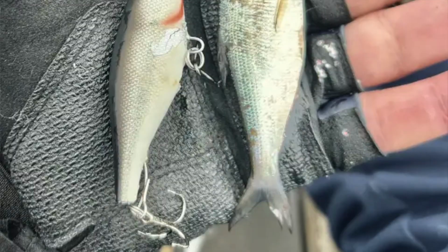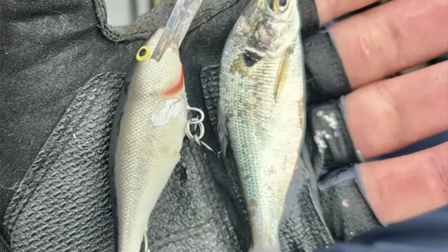So I'll be reaching for this whenever I hear bass busting the surface on shad. The larger the splash, the faster my kayak moves to that spot. So when the bass are hitting shad, a lot of times you'll see shad flying in the air. And what they're doing is they're stunning these fish and they'll circle around and come eat them after they bust them.